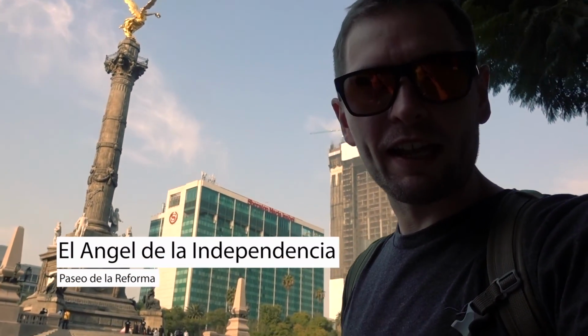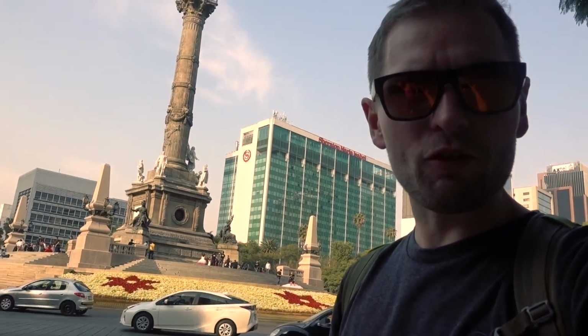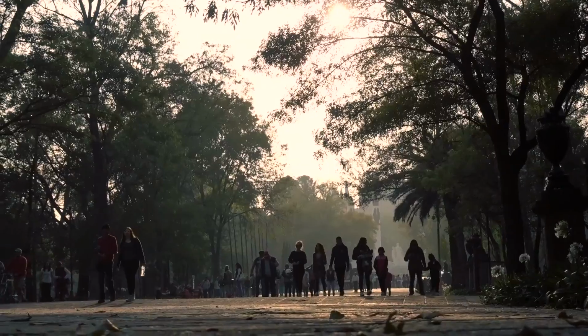Right now we're at a really famous monument here. It's called El Ángel de la Independencia, which is the Angel of Independence, and it's right on the way to the park where we'll be heading to next. So this is the Ángel de la Independencia where we came from, and now we're surrounded by skyscrapers. And here is the park which I wanted to show you. It's the Bosque de Chapultepec, a beautiful park.